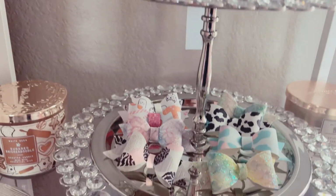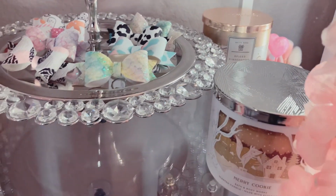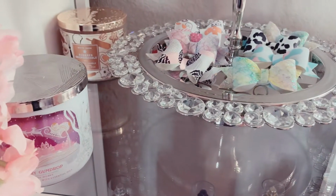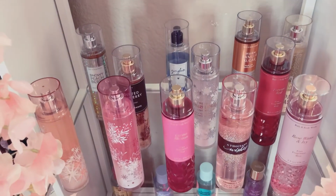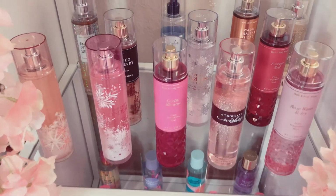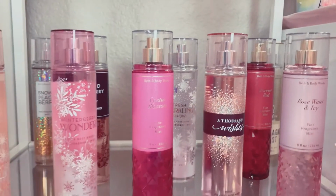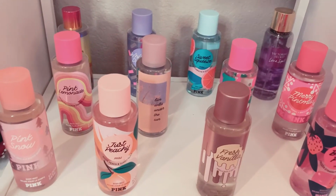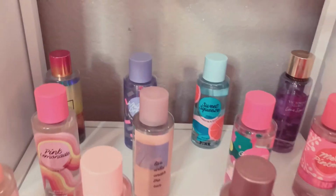Here's my straw topper bows I have displayed, my Bath and Body Works candles that I love to death. They smell awesome during the holiday season. Then I had my collection of body sprays. I know I'm not the only one, but when Bath and Body Works have deals, you have to get multiple. It's like buy 3 get 2 free. So that's what I did. And then Pink had a sale where it was $7 a bottle, some were $5, so I had to get those too. I have way too many, but I love them.